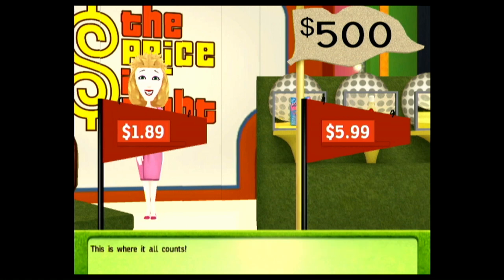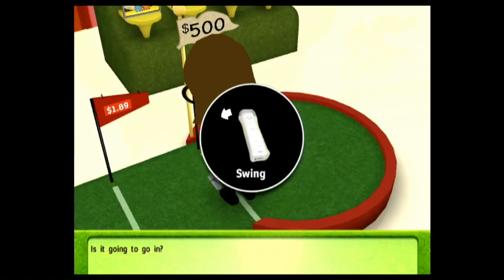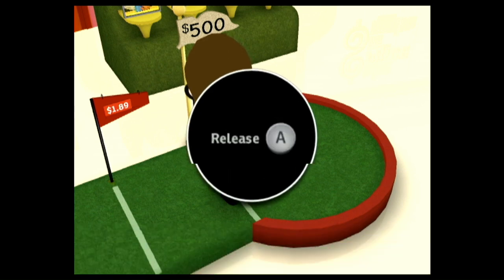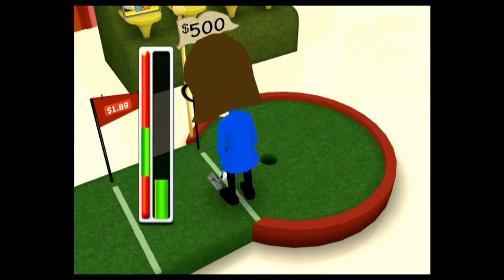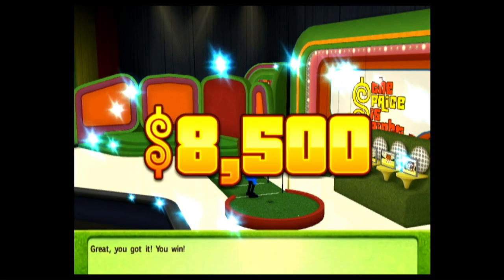This is where it all counts. If you sink the ball, you'll win the prize. Good luck. Is it going to go in? You got it! You win!